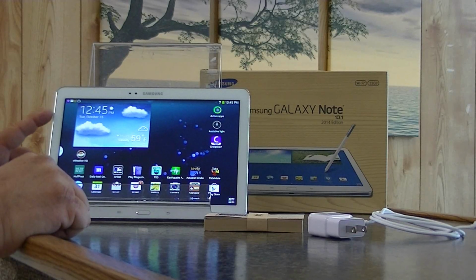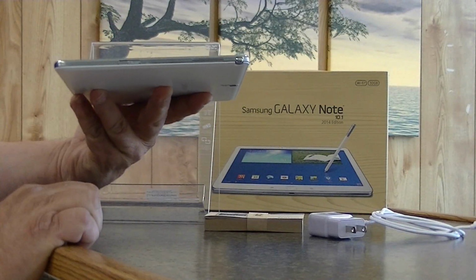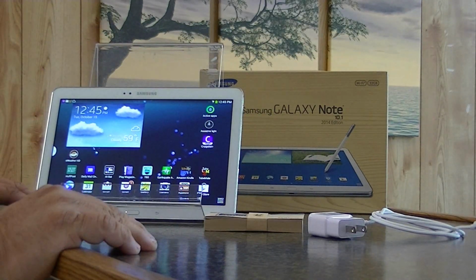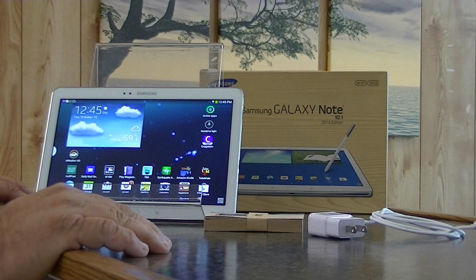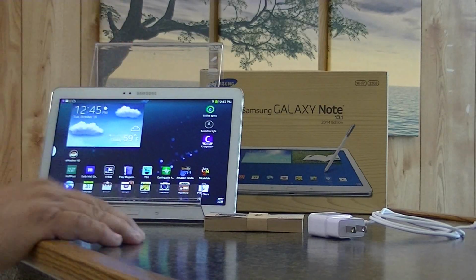And when you compare the weight of this tablet, you're looking at 1.2 pounds versus 1.44 pounds on the iPad 4. Also, the thickness of this tablet is just under 1/3 of an inch thick. And again, that's smaller than the iPad 4, which is just over 1/3 of an inch thick. The forward-facing camera is a 2.0 megapixel. Again, if you compare that to the iPad, it is a 1.2. So you have a 2.0 and you have an 8.0 in the back.